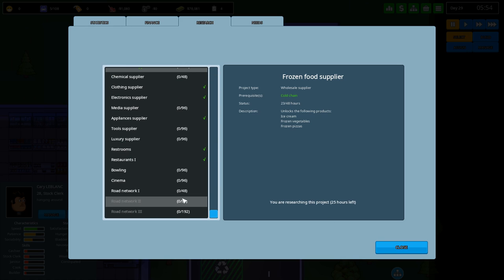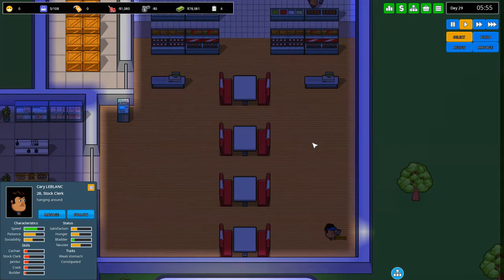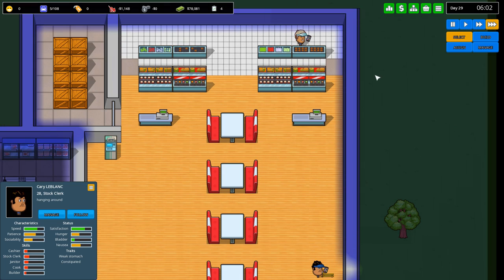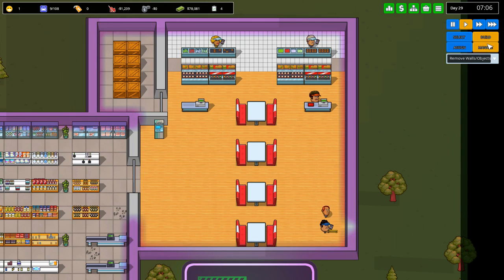And then we'll work on... I mean, a cinema or something like that would be fantastic. In fact, I'm going to switch to the cinema. Unlocks movie theatres. So we can go for something like that. That'd be great. Okay. Let's speed things up. Oh, it's open. Here we go. My cook is in. My cashier is in. Oh, we've got a bit of flooring here to finish off.